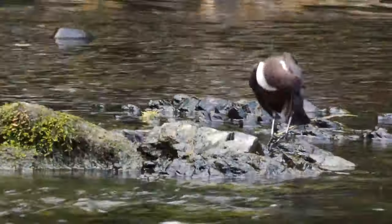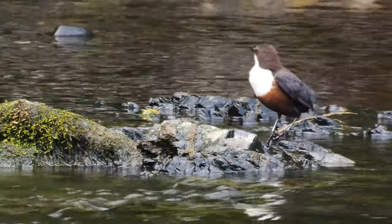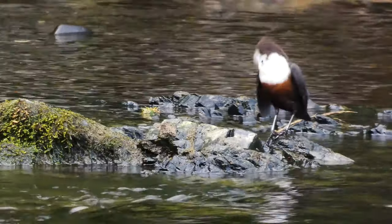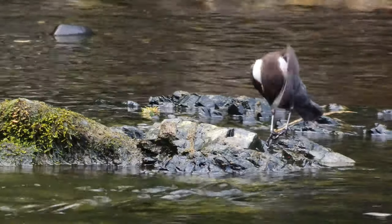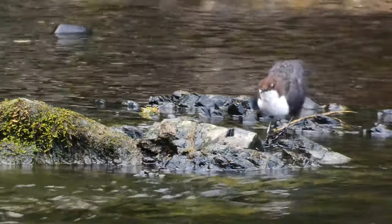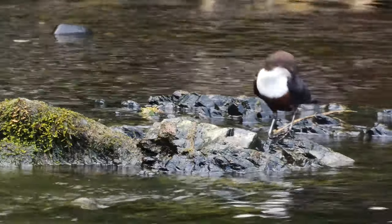And I'm pleased that as a parting shot, I get my adult in all her glory, preening. Preening for dippers is absolutely crucial. It's this element of their plumage that will keep them watertight. And just like all the other physiological exceptions to them and other passerines, their preen glands are up to twice the size for the birds. Super rich with waterproofing oil.